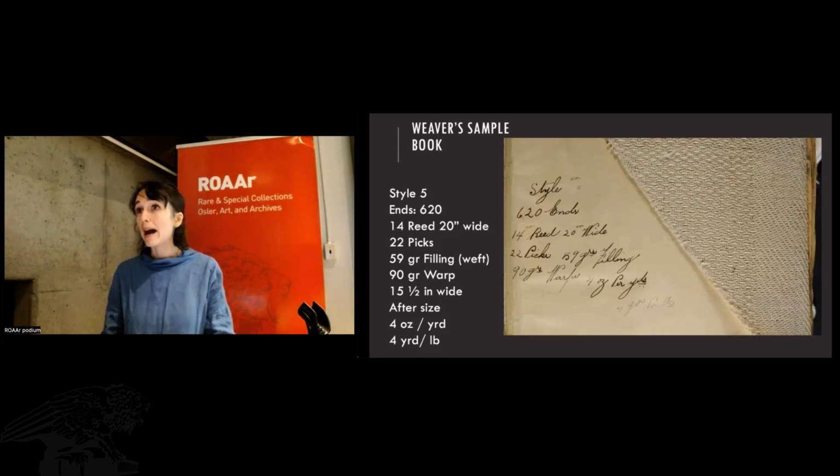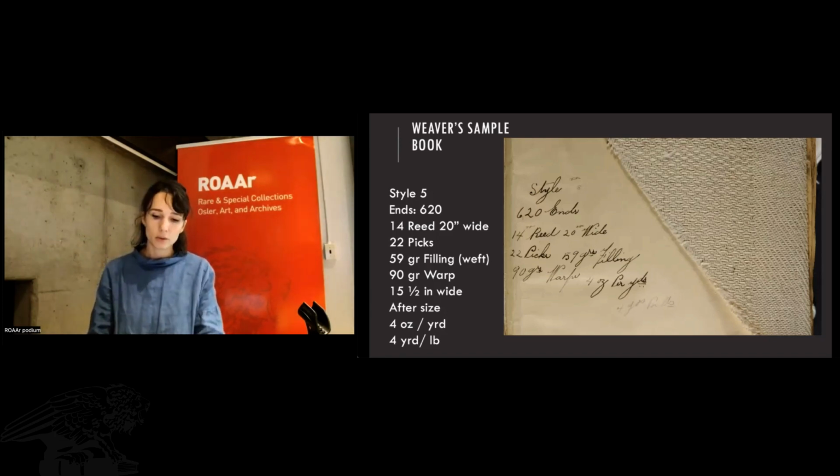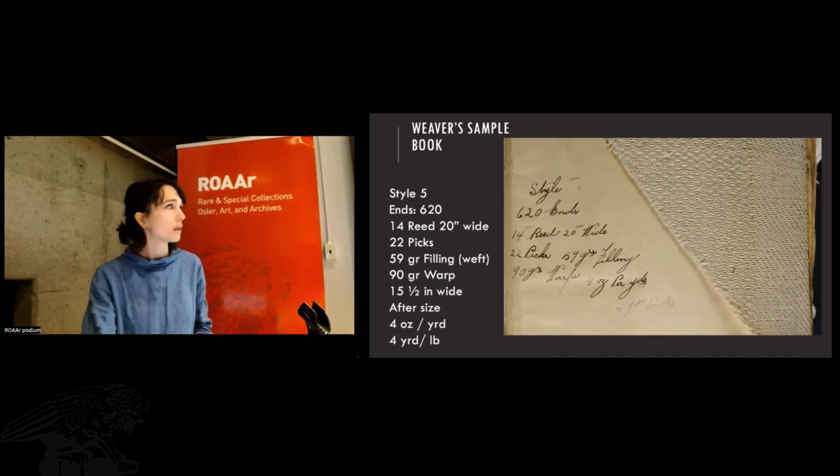And here's where math, the numbers, and domain-specific vocabulary come into play. The number of ends, the width of the reed, picks, the weight of filling, or the weft, and the warp. All of these need to be calculated and planned in order to make that specific weight, pattern, and balance of cloth. So there's a few key weaving terms to understand what we're looking at.